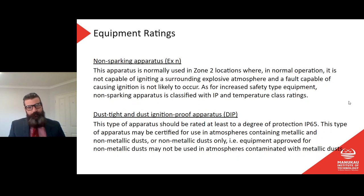Non-sparking apparatus. This apparatus is normally used in zone 2 locations where in normal operation it is not capable of igniting a surrounding explosive atmosphere, and a fault capable of causing ignition is not likely to occur. As for increased safety type equipment, non-sparking apparatus is classed with an IP and temperature class rating. So look very, very similar to the EXE, but perhaps a little bit less.